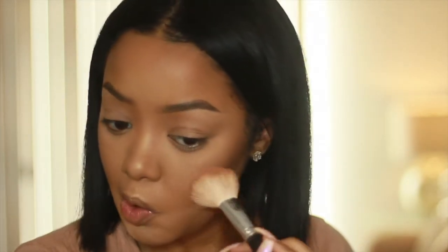I've been loving the MAC blush in Peaches. I just think it goes great with my whole glowy look. And this is a Morphe no name brush, just says Morphe on it.